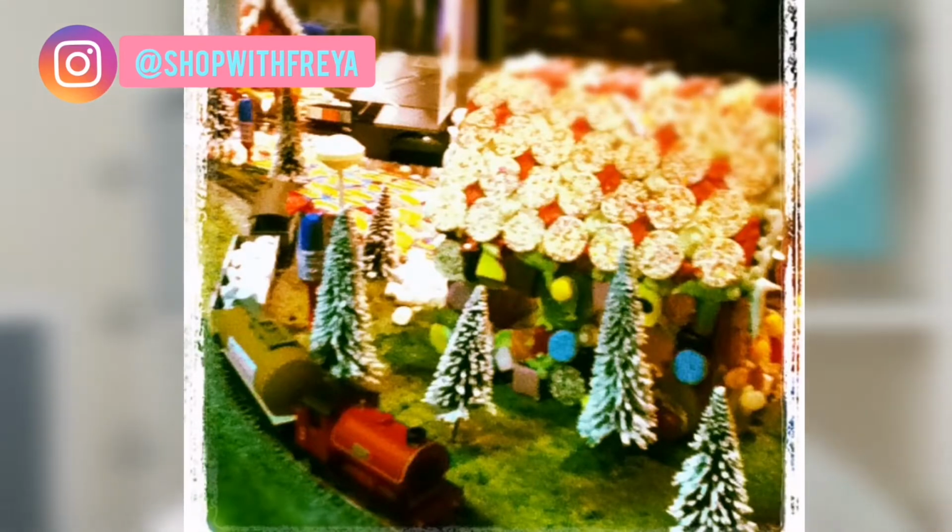Another eye-catching element that you could use is movement. One of the best ever window displays that I had in my shop, Ella Riley's, the sweet shop that we had, was a train. Just a train on a track. And what we did was we put it in the window and it just went round and round and round.